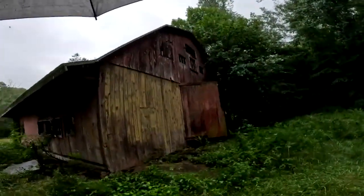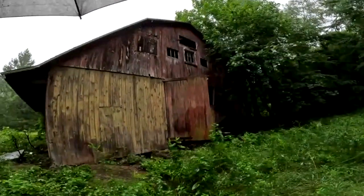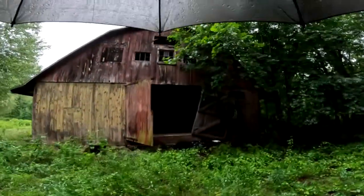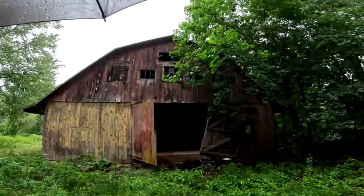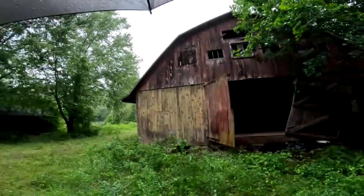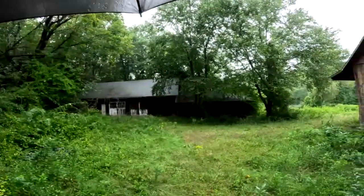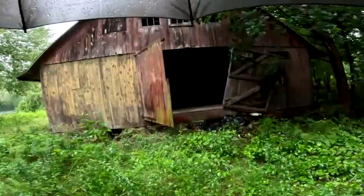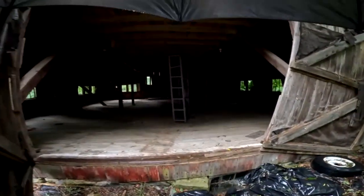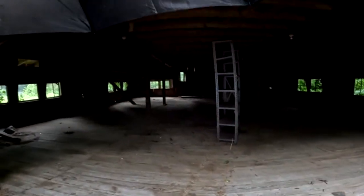This is the back side of the barn here. Yeah, somebody bought the property, and I just got a picture of the back side. It's a rainy day. And there's another barny building over there we'll take a look at. All right, let's see what's in here first though. Get out of the rain. All right. Whew.